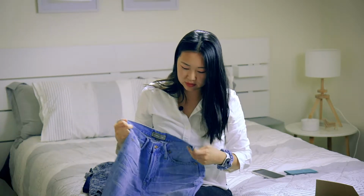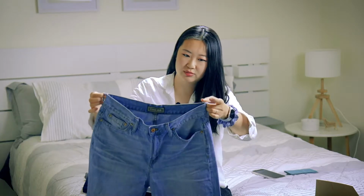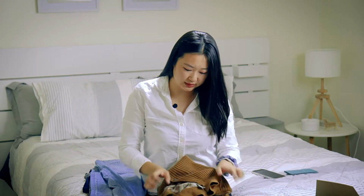I stopped buying clothes from fast fashion stores about 2 years ago, and it's been fine. Like, I don't miss them. Okay, so these are a pair of light blue wash denim. Next item. I really like this color.